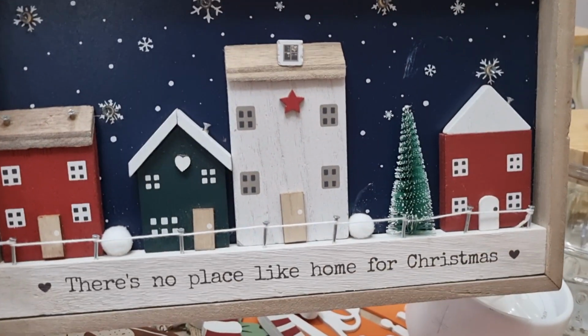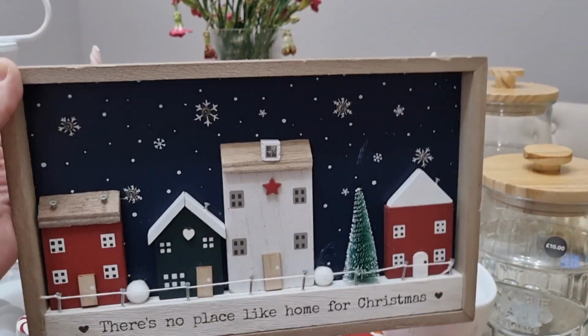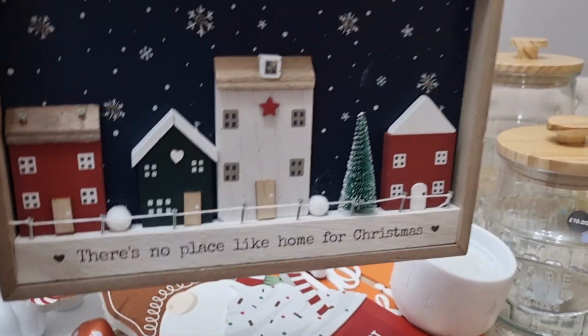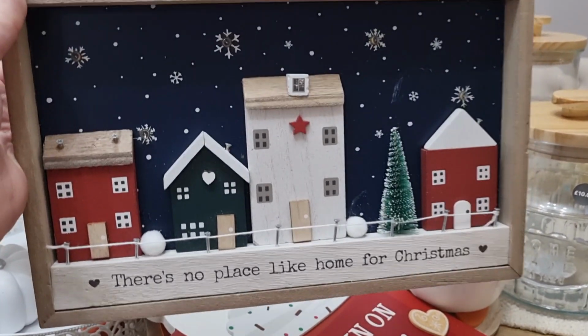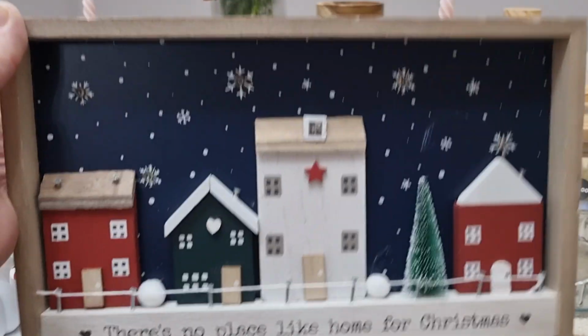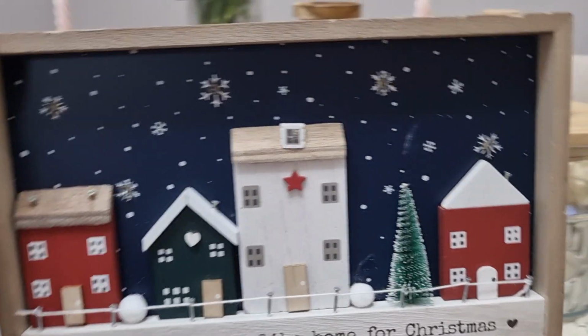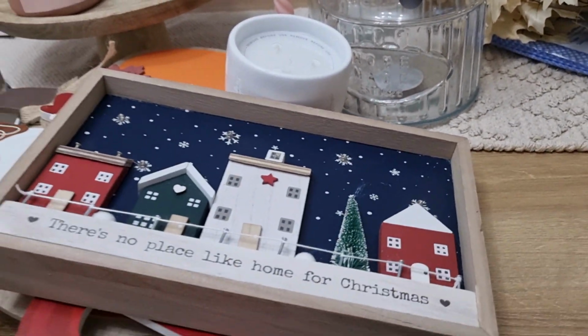And I was really happy with the price, actually. For £6, I didn't think it was too bad. So it's a little boxed frame, freestanding, and you can just stick it anywhere. But for me, I'm going to pop it on the radiator cover underneath the mirror in the dining room, and I think it'll look just gorgeous. So I got that. And then the last thing to share with you, in my opinion, is probably the cutest thing.